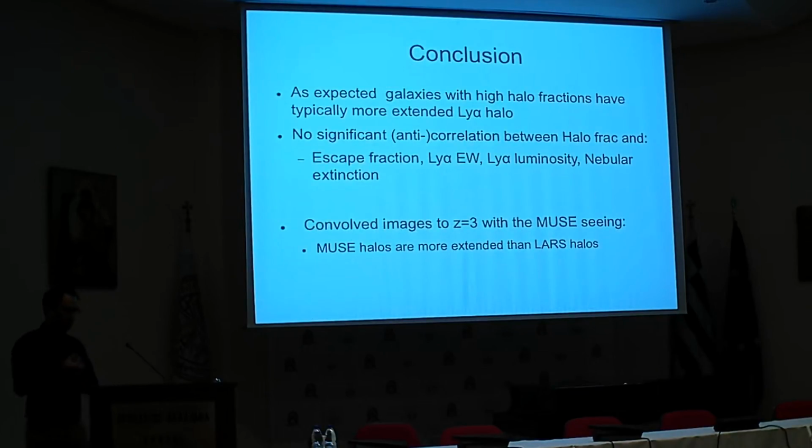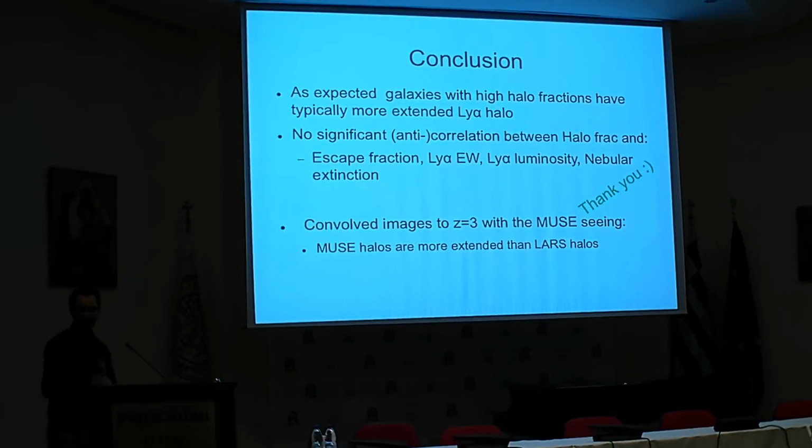So to conclude, we have found that the galaxies that are more extended have higher halo fractions. We could not find any correlation or anti-correlation in the large sample between halo fraction and Lyman alpha equivalent width, escape fraction, or total Lyman alpha luminosity. And also, convolving our galaxies to redshift 3, we found that they are not as extended as the MUSE sample. Thank you.